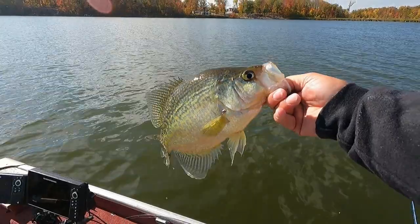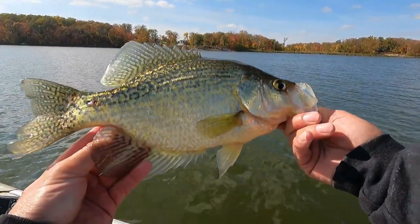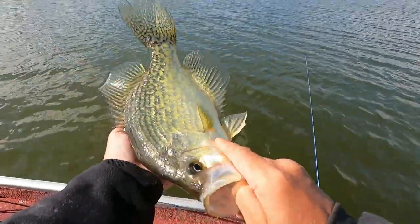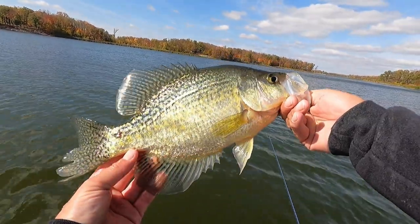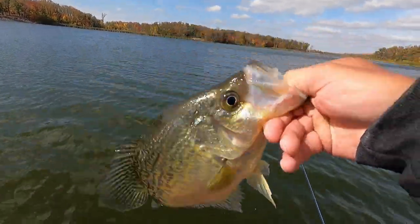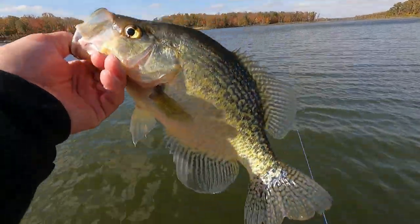Look at that. Colors on that. Whew. That is just absolute perfection, you guys. You couldn't ask for better color on that giant fish. It's the one I've been waiting for. Oh my gosh, what a beautiful crappie. Get a quick picture of him and we're letting him go.